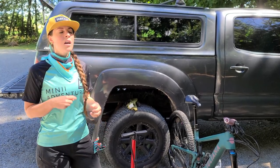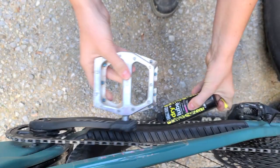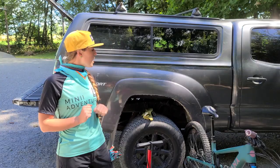B stands for brakes, so make sure front brake's working, back brake is working, and that the brakes are also not dragging. C stands for chain ring, cassette, and the cable that talks to that rear derailleur in my case. So I'm gonna make sure that I lube the chain, and then I'm gonna just double check the shifting really quickly before I load it up.